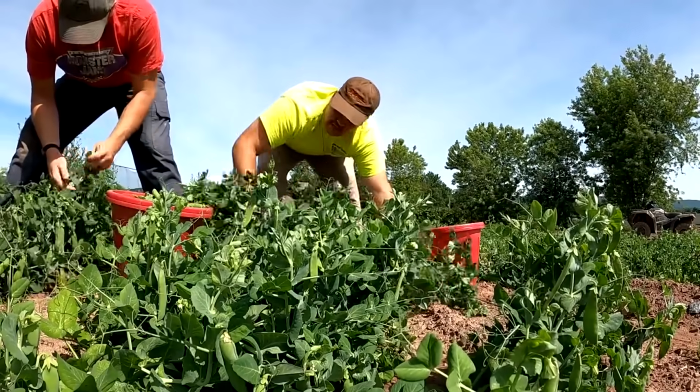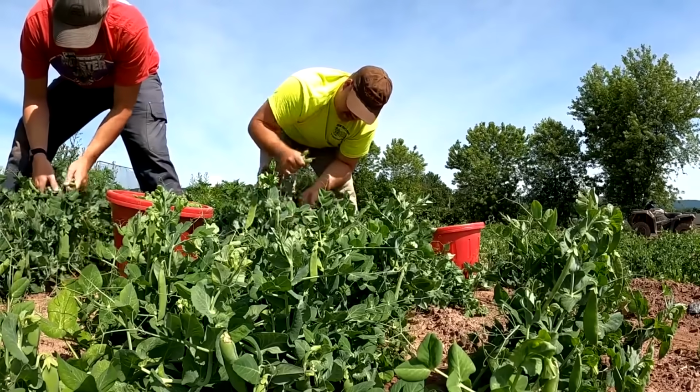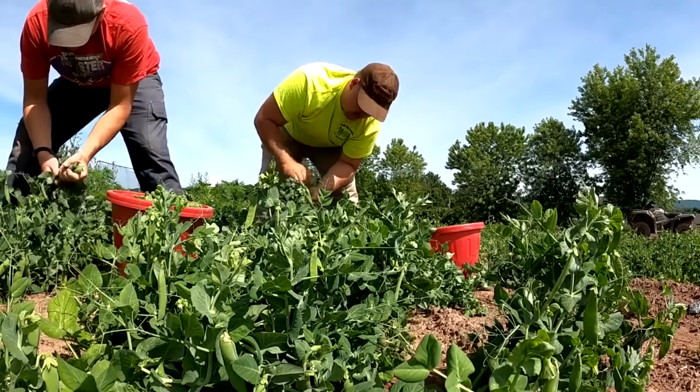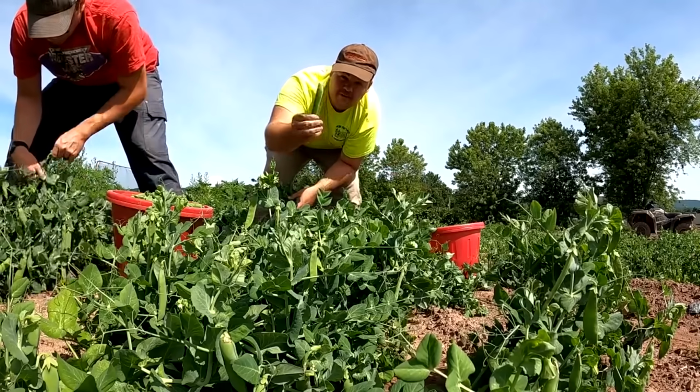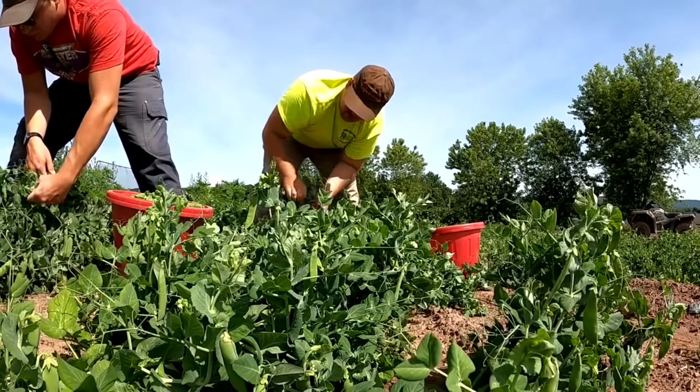Now when we're going through and picking peas, we have to be very careful because a lot of the vegetable likes to be on the bottom side of the plant. So we have to make sure that we move these plants all around, because if I leave this pea on there, the next time we harvest, it'll be overripe.